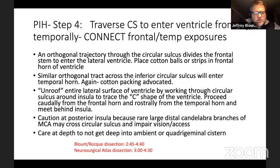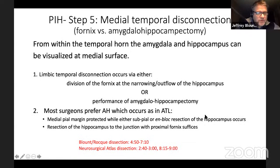Okay, once you're in the ventricle, you've got the whole lateral edge of the ventricle exposed. Then the next step is to do the temporal disconnection. The temporal disconnection is done just like a temporal lobectomy. You're looking through the temporal horn of the lateral ventricle, and on its medial edge, you can see the bulge of the hippocampus, and the bulge of the amygdala way up front at the tip of the temporal horn.